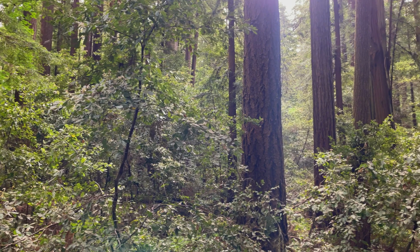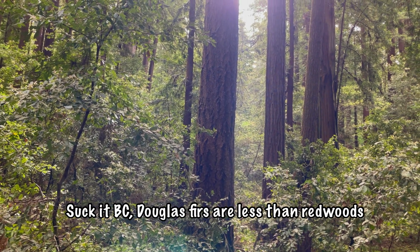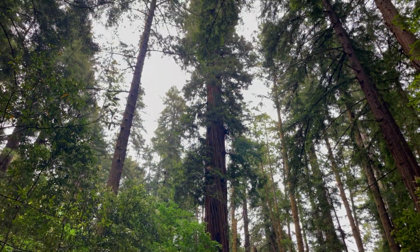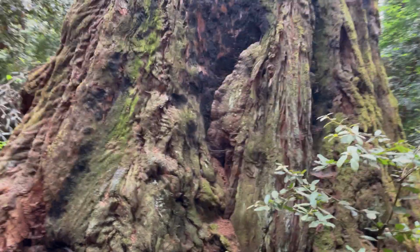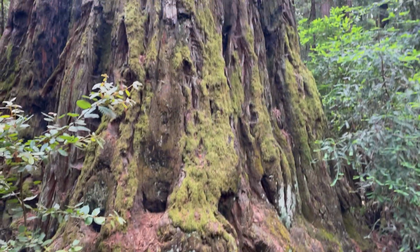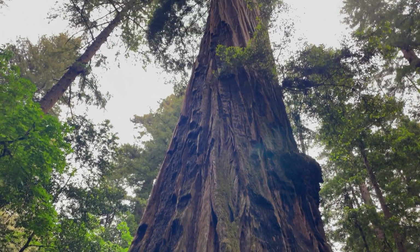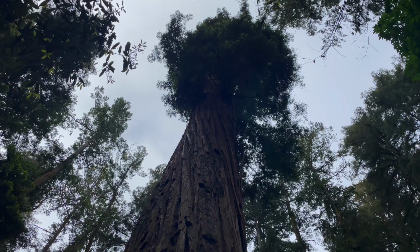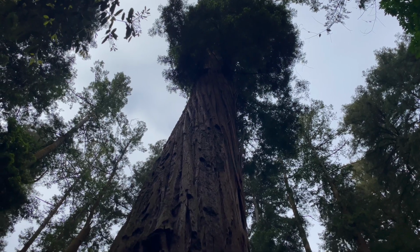So there are your redwoods. You can see a little bit of a difference there. In the middle is your Douglas fir, and next to it are redwoods. Holy moly, look at that one. Look at the bark here on the giant. It's going 270 feet, over 26 stories. This tree has over 60 to 100 seeds come from it at any time.